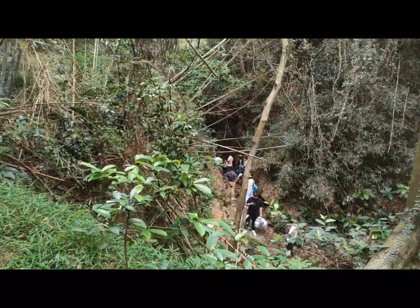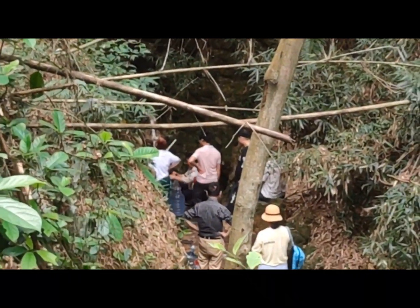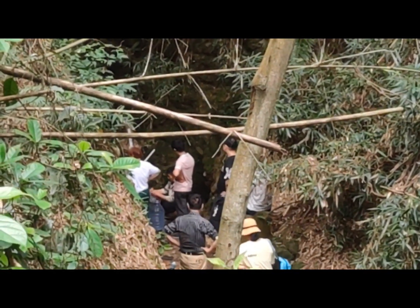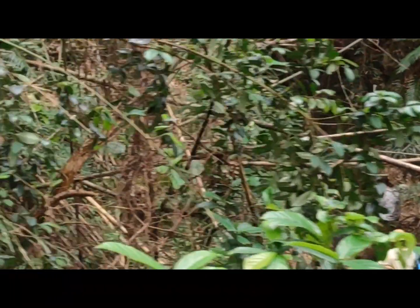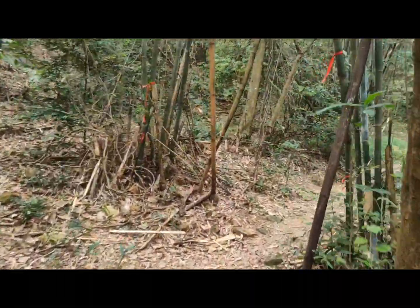Here we go. So yeah, there's water flowing down off the mountain. Fresh mountain water for your water bottles at home. Absolutely beautiful idea.